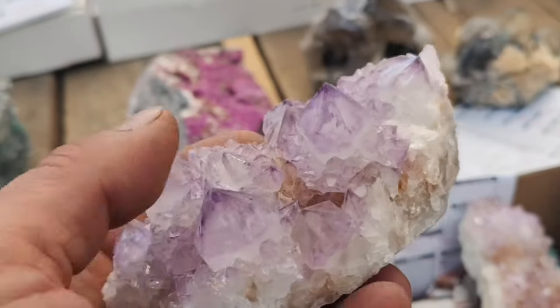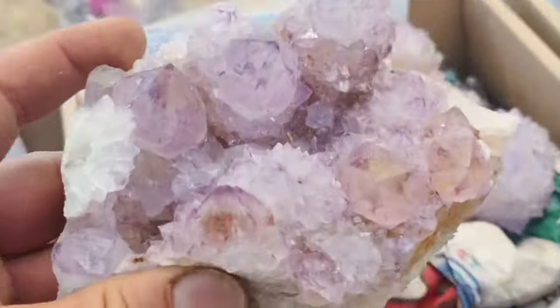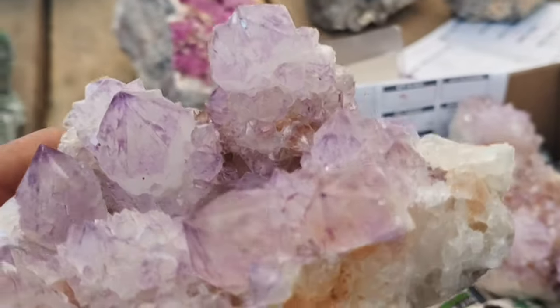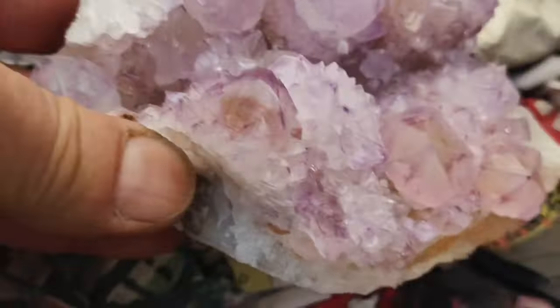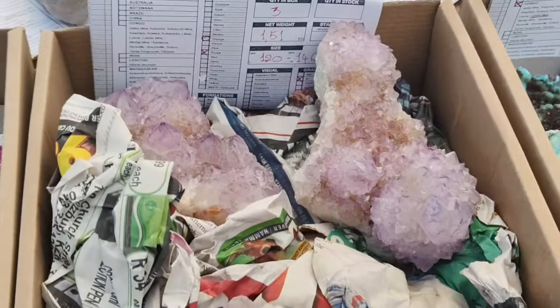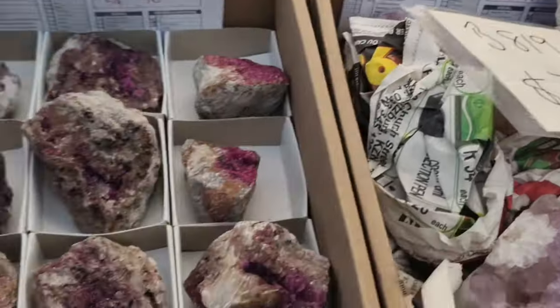More crystal and less quartz base. That's what we say. Well, if we can help it. Very nice 3 clusters. It's going to cost $73 for the 3. That's flat 819.